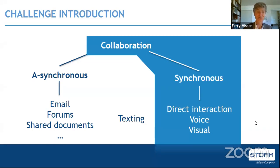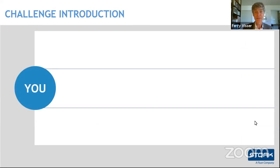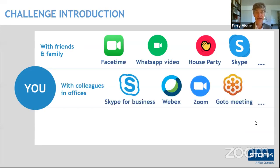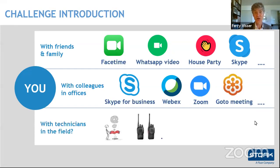As mentioned in the invite, we found it interesting to see that many of us are quite versed with using streaming video tools like FaceTime, Skype, and WhatsApp video when communicating with friends and family. And if we look at office personnel, they are pretty proficient using Skype for Business, WebEx, Zoom, and the like at talking with other residents in nice offices with good Wi-Fi. But unfortunately, we still see quite a lot of antiquated tools being used by technicians at site. And it's quite often a challenge to introduce more modern systems there.